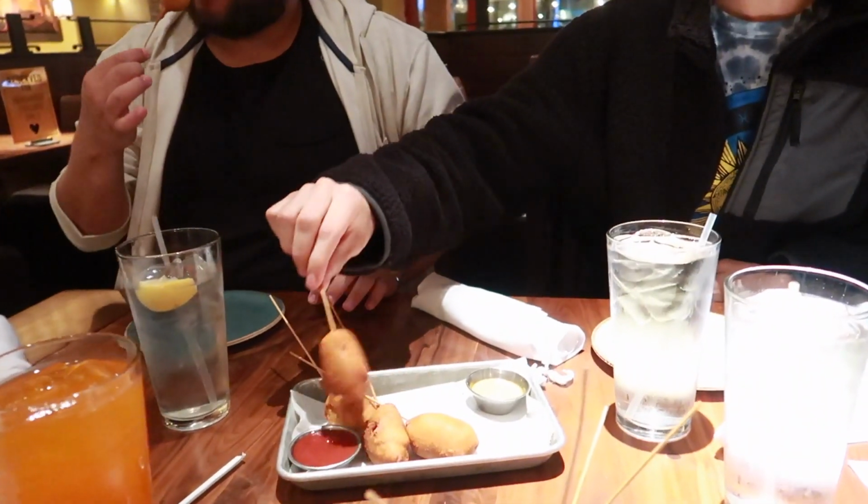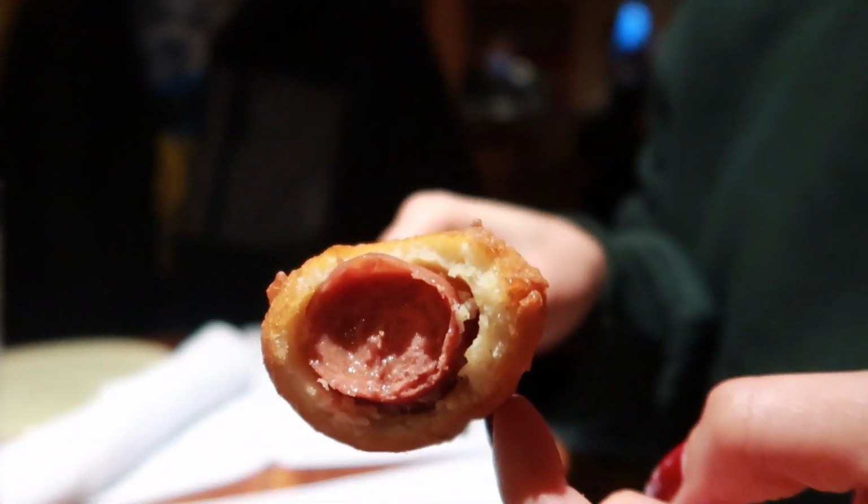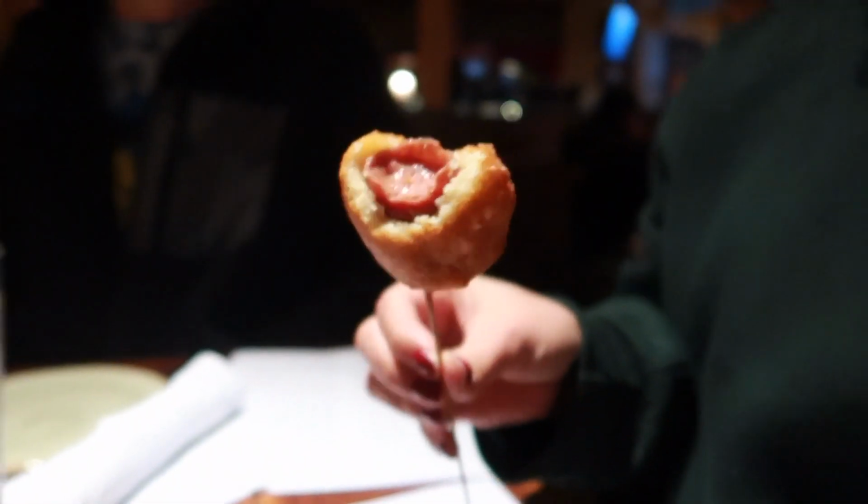Bomb, huh? Try it, Richard. Wait, that's not the good one. Get the other one. Wait, no, I'm just kidding. He's like, what? I'm like, oh, that was a good dip. It's good, huh? You like it, baby? Oh my god, look at that greasiness. We're definitely getting fat after this.